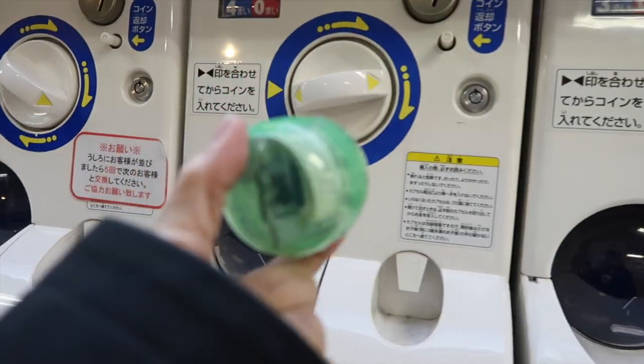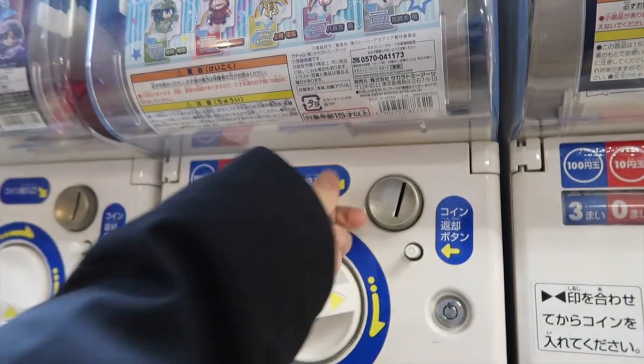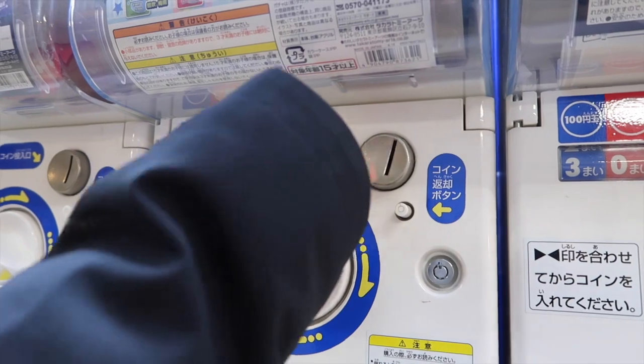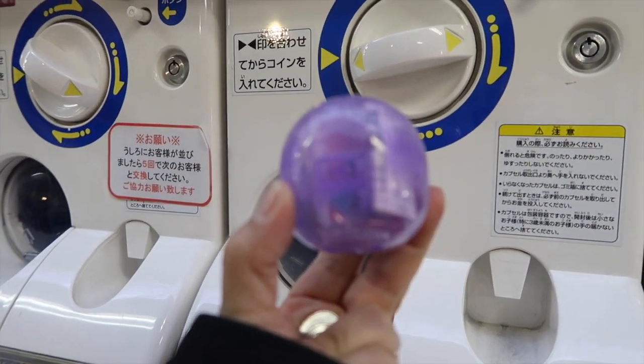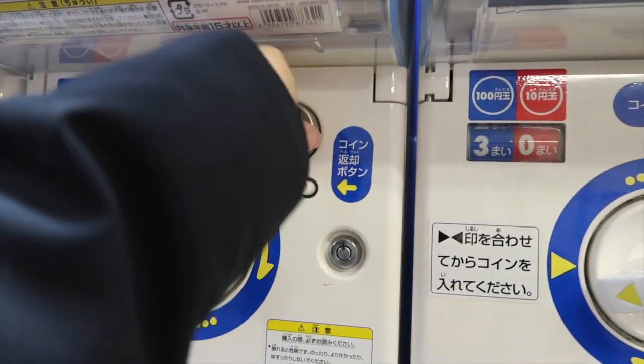Which one we got? We got a green one. It's Ida. Ooh, Ida's in the green one. Okay, Ida's in green. Next one. Two, three, four, please. Ooh, it's purple. Uraraka! Oh, nice! Cool! All right, I have to get one more.